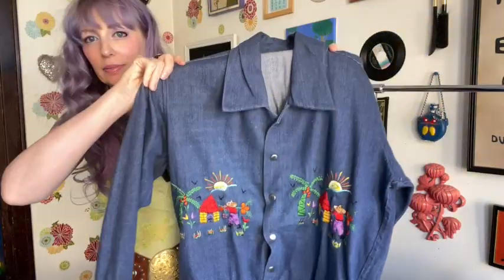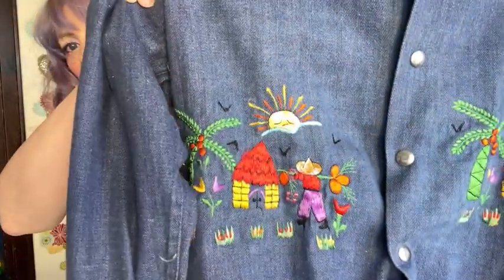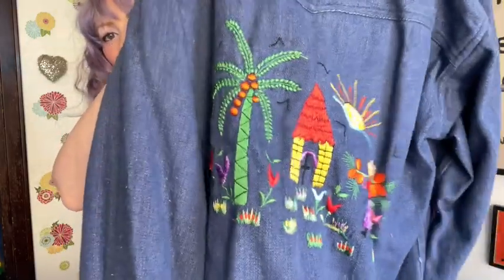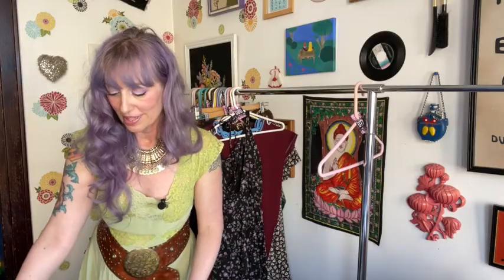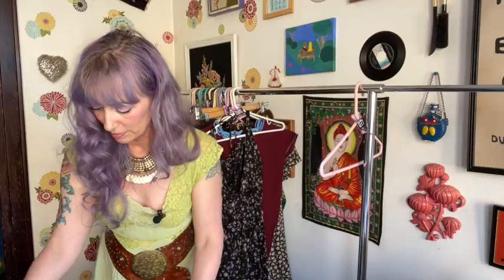Let me see. I want to fold this so that the embroidery is visible. I've shown you this before, but it seems handmade, right? It's got all these fun little embroidery scenes. So I'm going to try and fold it so that the embroidery patch on the back is a little more prominent and sort of the center of the package. This doesn't want to fold up real pretty for me, but we'll get there.